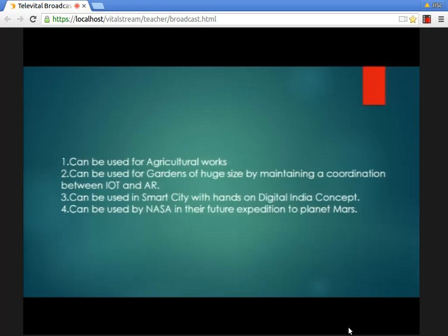This particular thing can be used in smart cities wherein the plants are planted once, and just through the notification, the person can take care of the plants, and he can save time. And at the same time, the digitalization is also working, and the city is becoming smarter. And this is just a thought, but if NASA has a future expedition to Mars, then they may use our technology, if plants exist over there. Thank you.